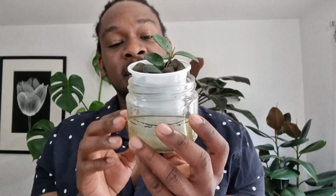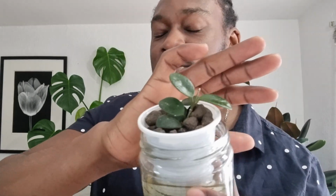I bought it with another plant. It wasn't a Hoya, but a different plant, and the seller was also selling this one. I said, you know what, chuck one in. We'll see how we get on. So I decided to buy this one. I haven't regretted it. It's taken a little while to establish itself. Again, this one's in Leca. But it's been all right.